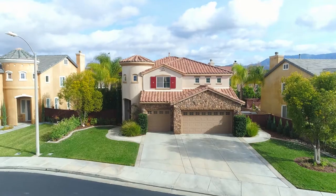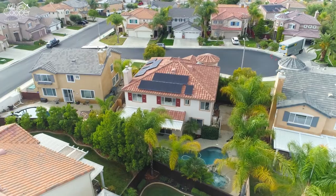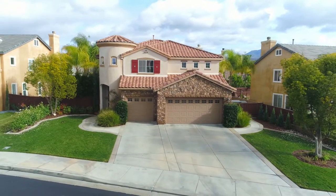you today. Located in the gated Fairways community, this home offers 4 bedrooms, 3 bathrooms, a 3-car garage, plus solar. Come on in, let's take a look.